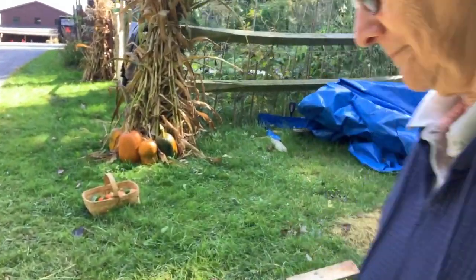As you can see, my little corn teepee here with the pumpkins at the bottom. That I consider a harvest. Harvest the corn stalks and use them as decoration. People pay at nurseries and roadside stands for those things. So I saved on that. So let me show you already what I've harvested today.